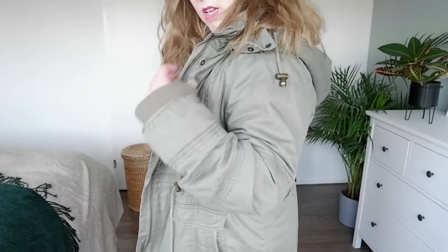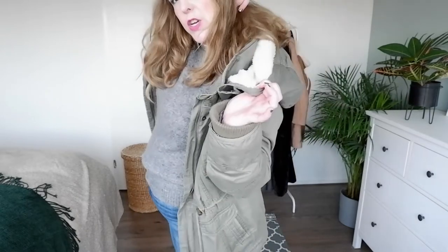But whenever the weather gets colder, I love throwing this jacket on and it keeps me warm on the way back. I'm not sure you can see it, but it's got a hood that is also lined with that same sort of furry lining. So I just kind of disappear in this whole thing, and I feel super warm and cozy and I don't get super cold on the way back.